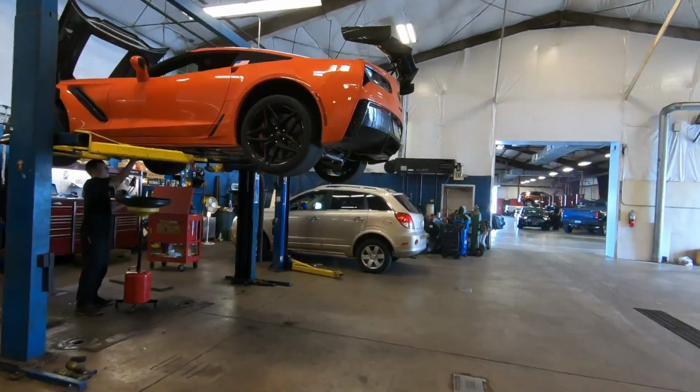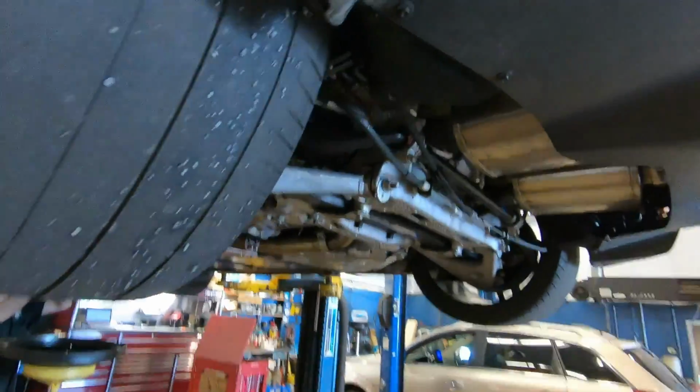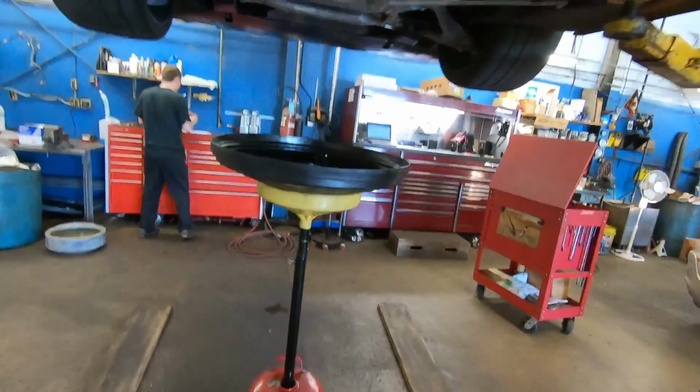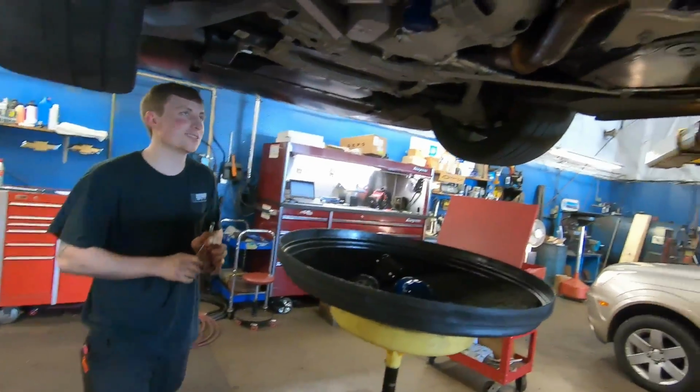The ZR1 is almost done getting the oil change. The tech over here said he did notice there is some rubber on the back for some reason. I don't know what that's about. But the actual good news is no metal fragments or anything in the oil or the filter. Right? We're all good? Yeah, everything's looking good.